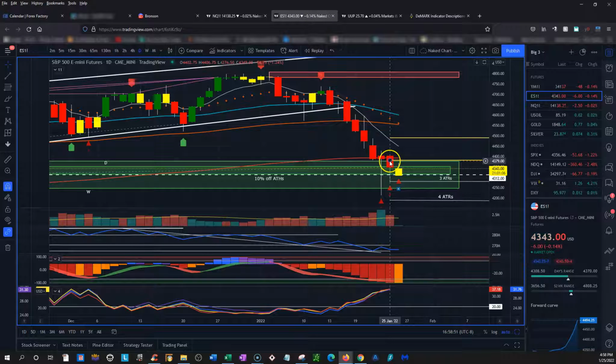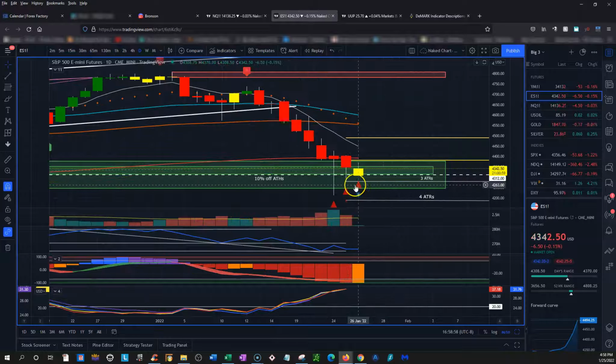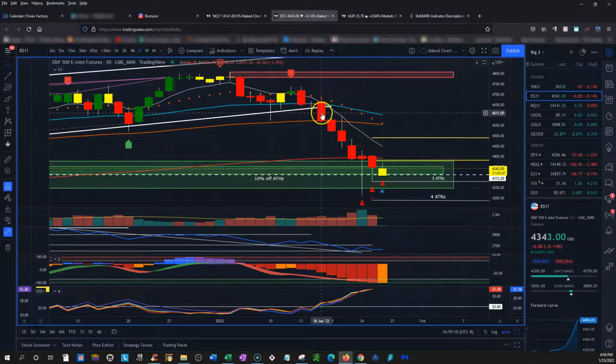Okay, we did get a little bit, like I said, of that sell-off in the last 2 hours. It created a little bit of a longer body on this candle, but we still have a very, very nice wick that coincided with the 3 ATR level. So we bounced literally directly off of 3 ATRs intraday and went back up and then came back down a little bit.